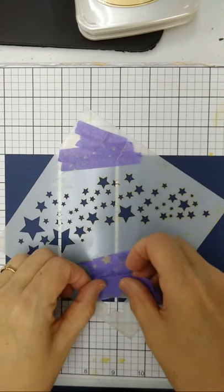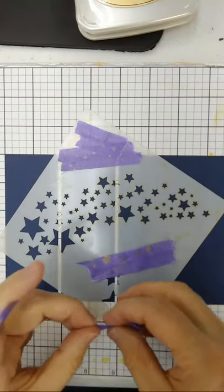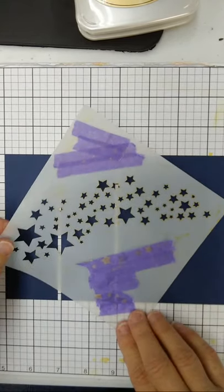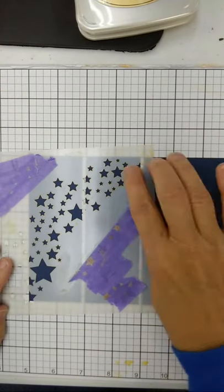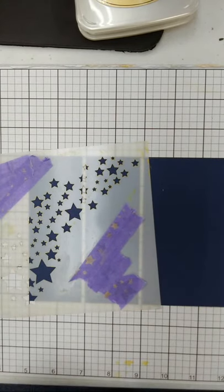So I tend to be a little bit of a wild child when it comes to this inky thing. So I tend to tape a lot. I know not everybody needs to tape as much as I do, but because I always make a mess, I tape more. So I'm going to put my pattern so that I have my swish going right here, and then we'll come over here.